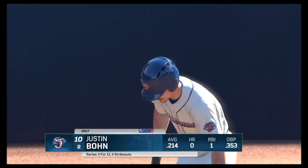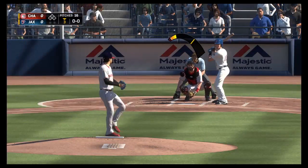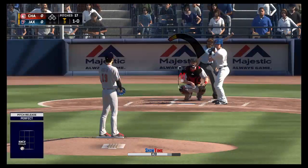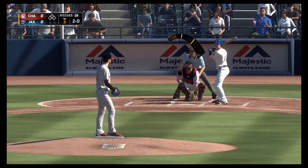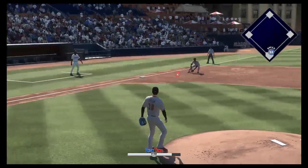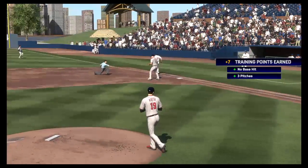Striding in, Justin Bond. His average coming into this one is just barely over .200, so he'll be looking to turn the page on a slow start here. And that misses, ball 1. And he misses again, 2-0. Here he comes on 2-0. Hit down the third base line. Fielded cleanly, and a rather easy first out.